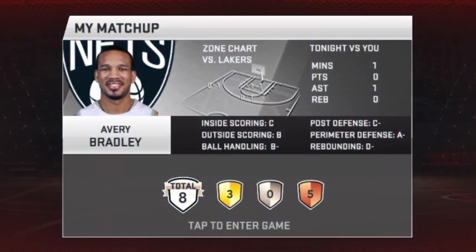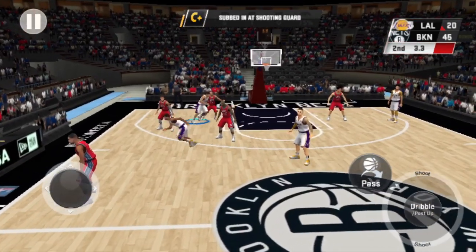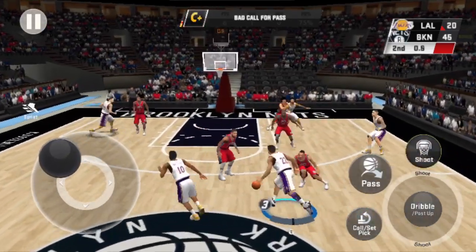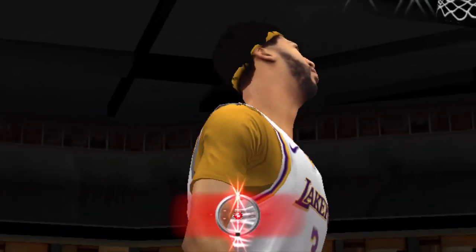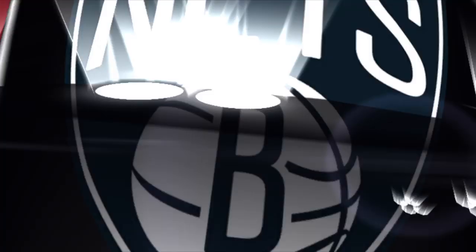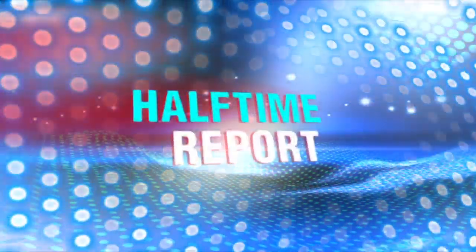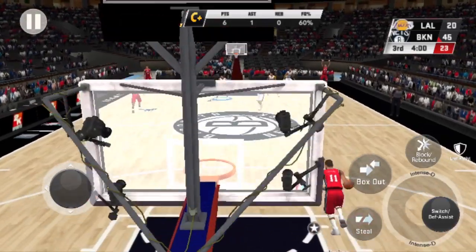And now the second quarter just getting set to start. Got it up. And no good trying to get that one. And so a pretty lopsided game through the first half. Well, we're getting back to the action now. It's been a one-team show so far. We'll see if that changes here in the third.